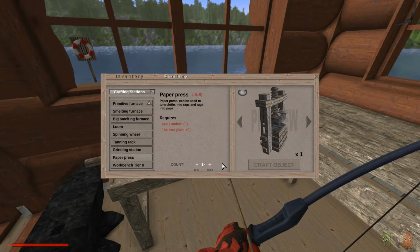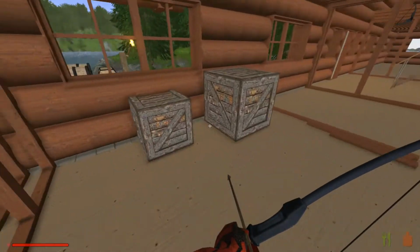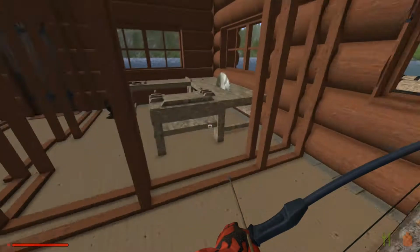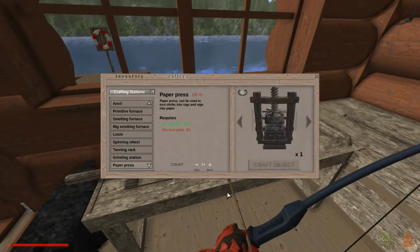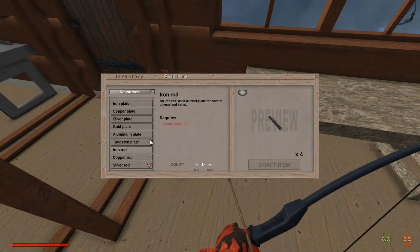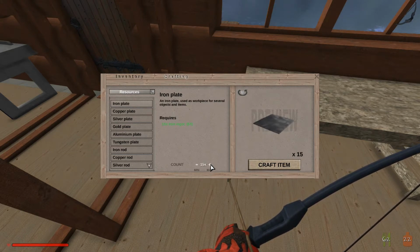Let's see, we need 64 lumber and 16 iron plate. No stone. So let's grab the big one. And let's grab the rods as well, just in case. Let's grab 64 lumber. I don't think we need any stone. Let's have a little look. So 16 iron plate. 16 of them.